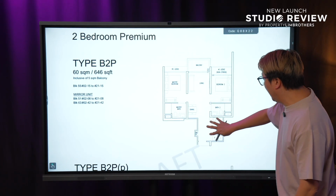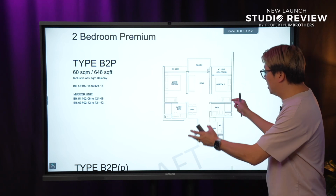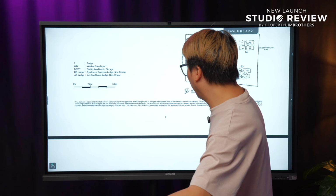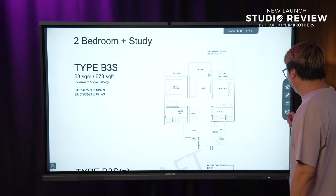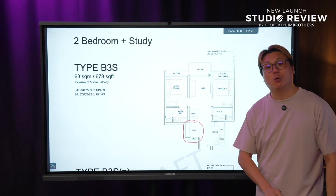You have a bigger space for the kitchen, and then the dining area is at the other end. Similarly, this is also a dumbbell layout. The next one will be a 2+ study. So 2+ study, you have your 678 square feet, slightly bigger. And where does that bigger space go to? Of course, it goes to your study area right over here.